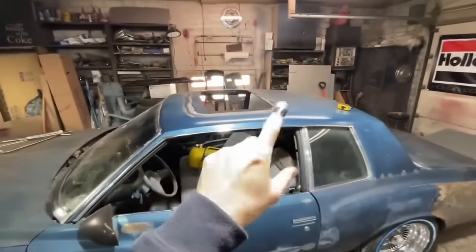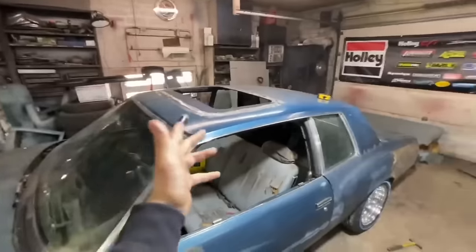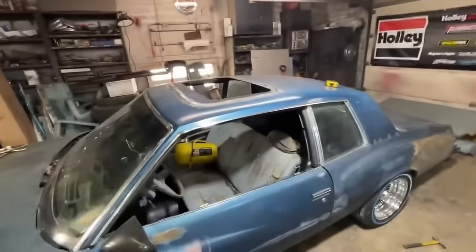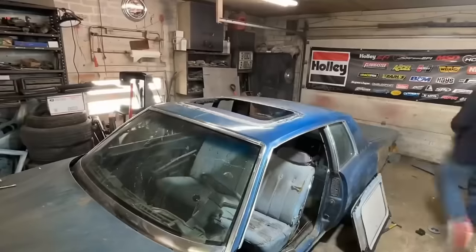Starting to do my TIG welding, and I was getting ready to start sanding on the plastic pieces. I realize I haven't even put the damn glass in there. So I'm obviously gonna let that cool a little bit, and we're gonna throw the glass in and see what it looks like.